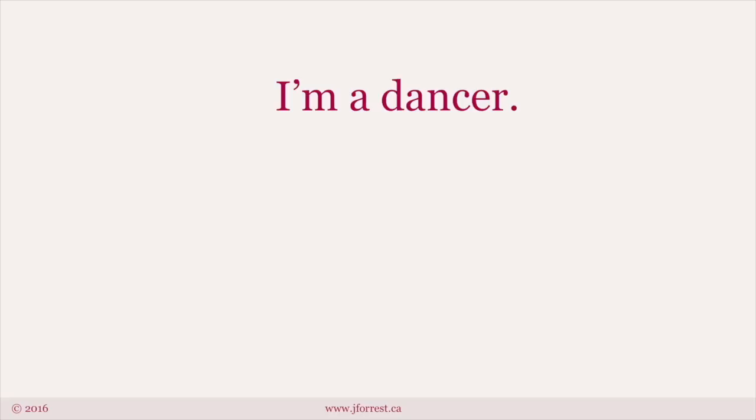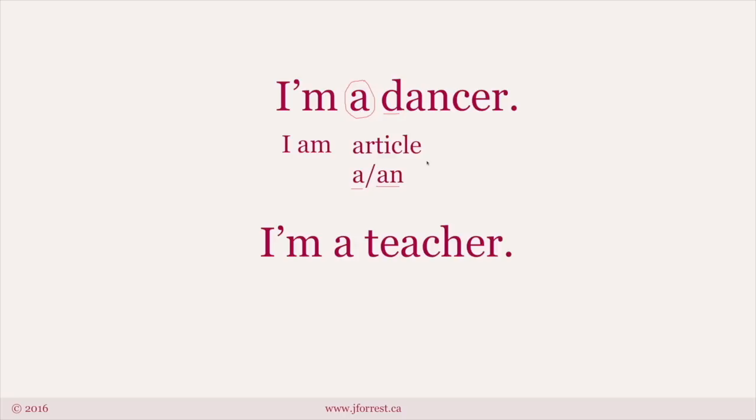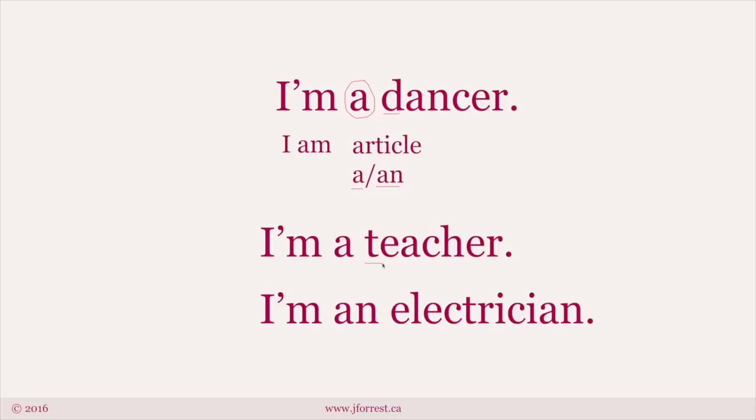Here we have a contraction: I am, I'm, and then we have an article. This is very important. When we're talking about our profession, we always need this article, a or an. Here, because it starts with a consonant, it's "a": I'm a dancer. We could also say, I'm a teacher. Again, it starts with a consonant, so I need "a." But what if I said, I'm an electrician? Here it starts with a vowel, so I need "an." But notice, I'm using contractions the whole time.